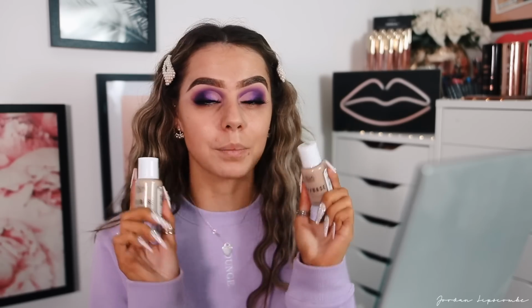Color wise, I got 142 and 164. There was a color, I want to say it was 150, but don't quote me on that. The perfect shade. Of course, out of stock. It would be. If I love this, I'm going to order it online.